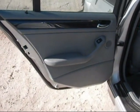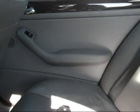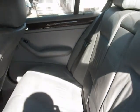Rear driver door panel is in good condition. Rear passenger door panel is in good condition. And the back seats are in good condition as well.